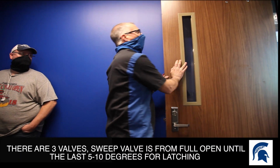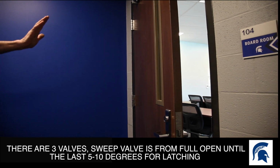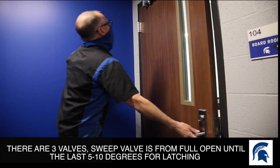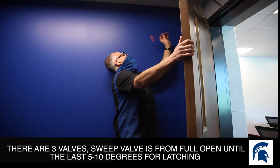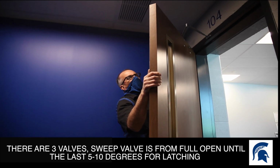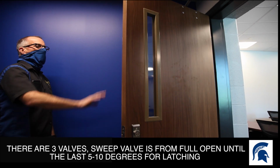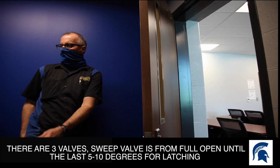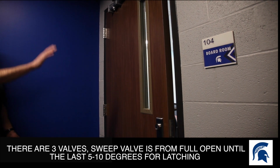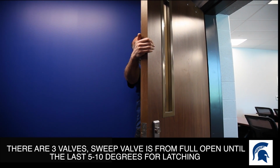Sweep, which is your other valve, is from full open until your last 5 or 10 degrees. See how it changed speeds there? The last 5 or 10 degrees is what they call latching. Now me personally, I'm going to slow down sweep more, because you don't want the door chasing you through the opening. And I'm going to open up latch. So I want a little slower door out here so that when you go through, it's not coming after you or hitting you before you get out the door. Then your last 5 or 10 degrees, you see that little bit of a change. So I can turn that up a little more to get that snap at the end, and then close the door.